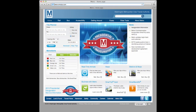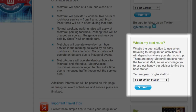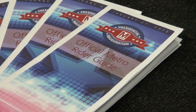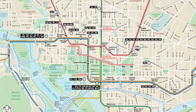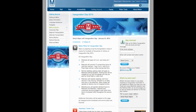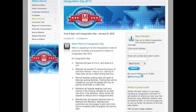To start, we recommend visiting womata.com/inauguration for the latest information. There you'll find a best route trip planner that will help recommend the best stations for your trip. We recommend planning your trip so that you don't have to transfer between lines. You can also pick up a copy of Metro's official Inauguration Rider Guide, available in all stations and elsewhere around the National Capital Region. It features a large walking map of downtown Washington, including Metro rail stations and special Metro bus drop-off points. For up-to-the-minute service information, sign up for Metro Inauguration Alerts, available by email or text, and follow us on Twitter.